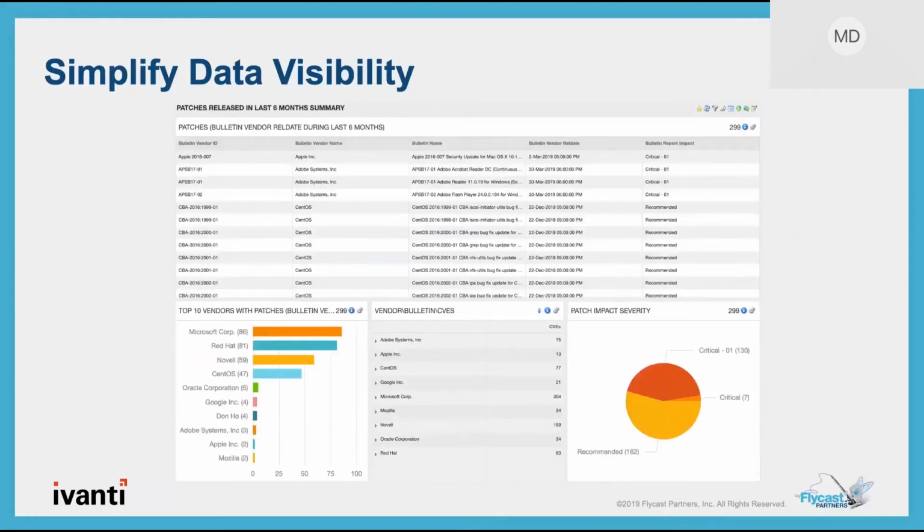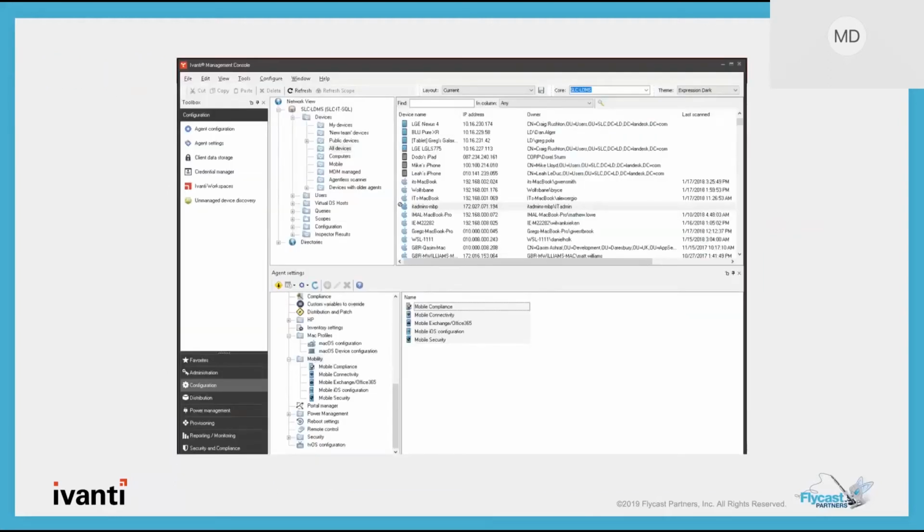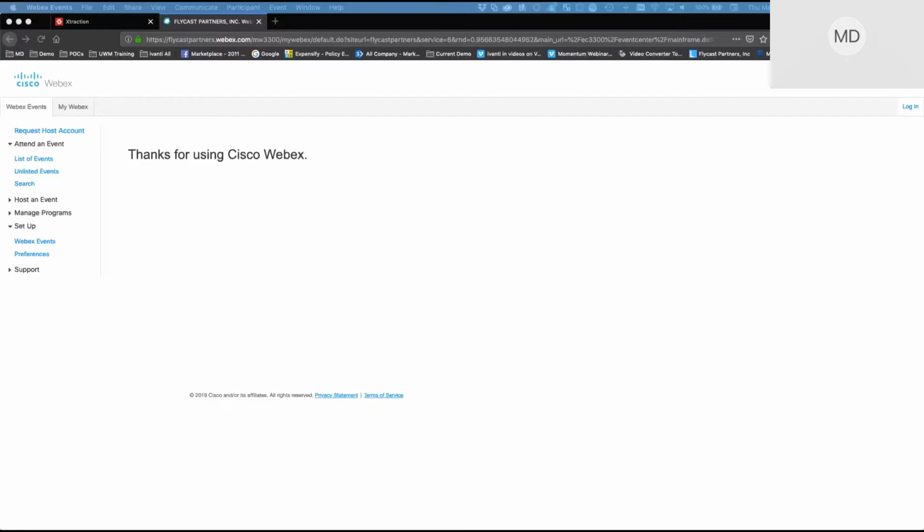Again, here are some additional examples of maybe looking at your patch bulletins, top vendor patches, your vulnerabilities across your environment, and making different views for different audiences as they require them. So this is all done in this console, and without further ado, we're going to jump into the actual product itself and talk about some of those specific areas.